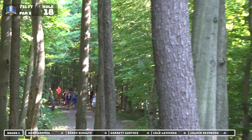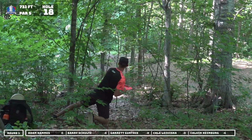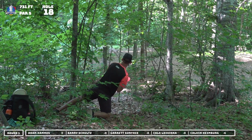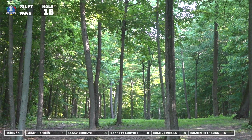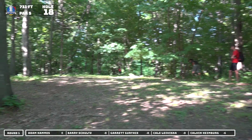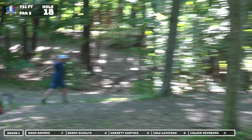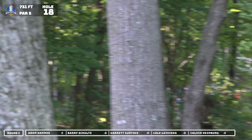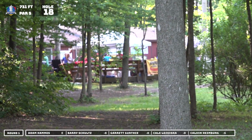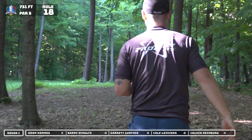Adam trying to recover from the early tree hit. Finds himself in the woods, probably somewhere around Calvin. Calvin trying to scramble and struggling, and now you see Adam throwing his third shot, and he is still probably only in the neighborhood of where Barry's first shot is. Double G has a long flight time on this disc. Gets tangled up in the woods on the left-hand side. He'll have a way to get down there. It's not terrible over there. He just might have to use some of the other fairways.